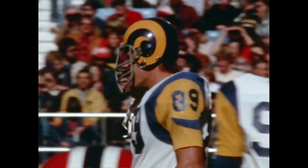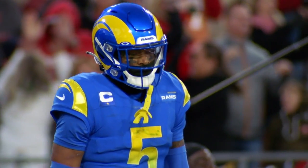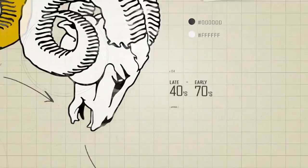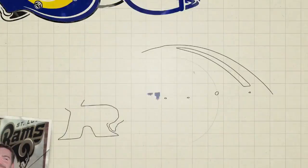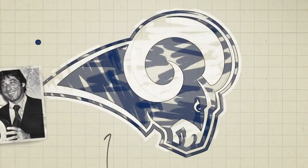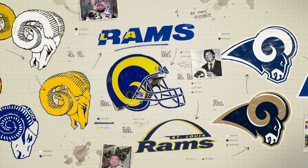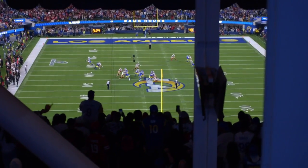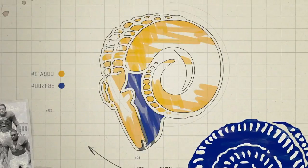Call them the kings of the logo change. No team has made more alterations than the LA Rams. Reason they've had so much trouble sticking to one image, they've moved around a lot. They started in Cleveland with a ram's head. The ram's horn, though, is what has endured for the most part.